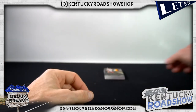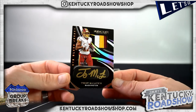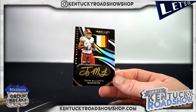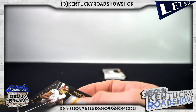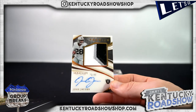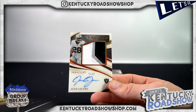Scary Terry. Washington. Noah. To 25. Nice card. Go Bucks. Josh Jacobs to 99. Oh my goodness. The Josh Jacobs is cool.